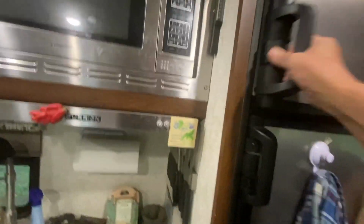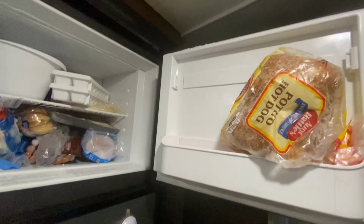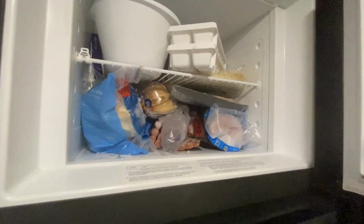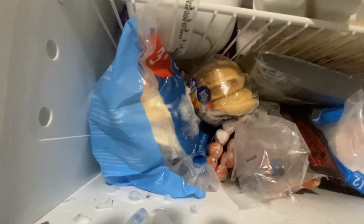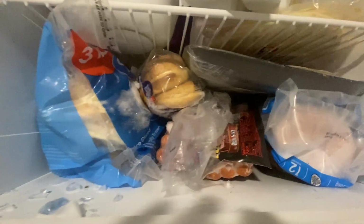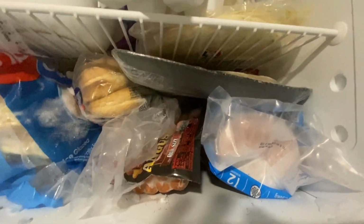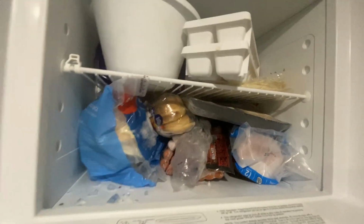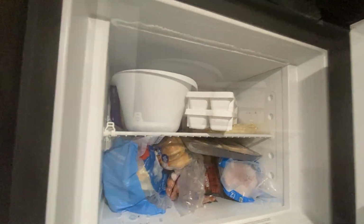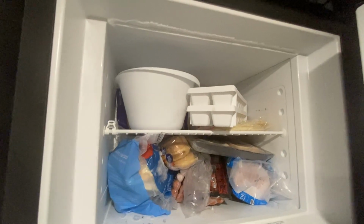Here's my fridge and freezer. I've got frozen burritos, hot dog buns, frozen hamburger buns, frozen chicken, frozen sausages, frozen hot dogs, frozen lunch meat, and frozen burgers, plus my ice. Frozen tortillas and frozen chicken. Oops, make that frozen shredded cheese.